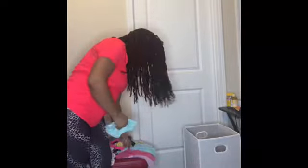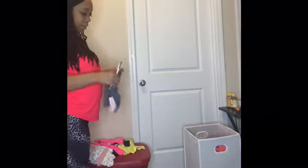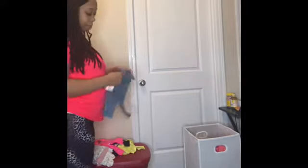So right now I am about 4 weeks postpartum, and this is not my first wash. I like to wash the baby's clothes in increments of the age, I guess. So before she was born, I washed all of the newborn items, and I did this process then. So now I am about to wash all items that are 0 to 3 months, because she's getting to that next stage of clothes to wear as she gets bigger.